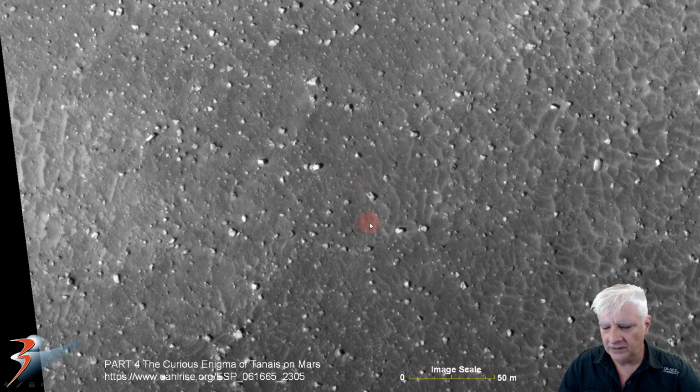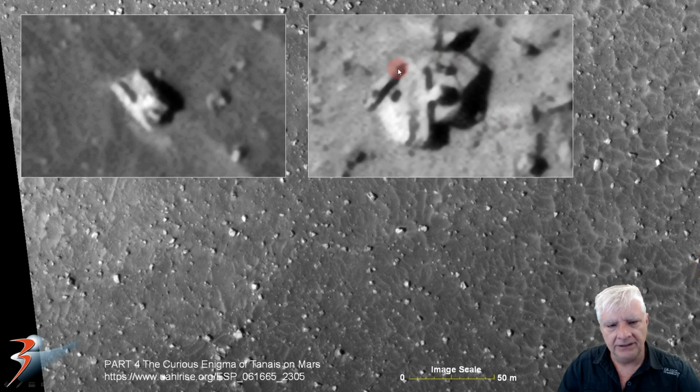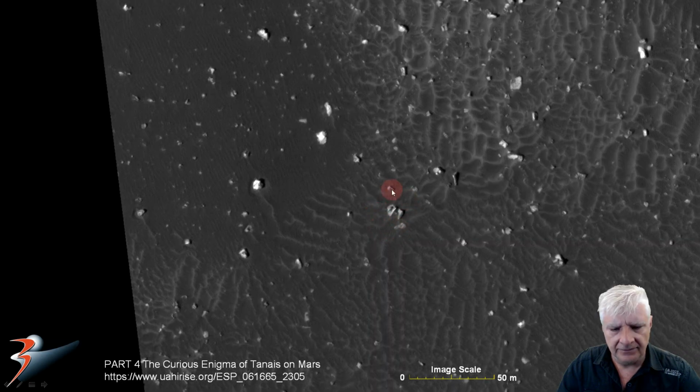Part 4, the curious enigma of Tanais. We've got this little object there, measures about 4 by 8 meters. This part to the left has like a T-shaped design to it, similar to this piece from part 1 of this series. Also has like a T-shape to it.